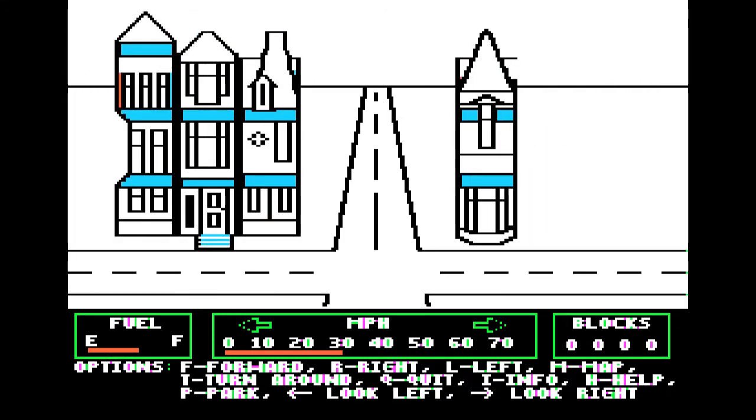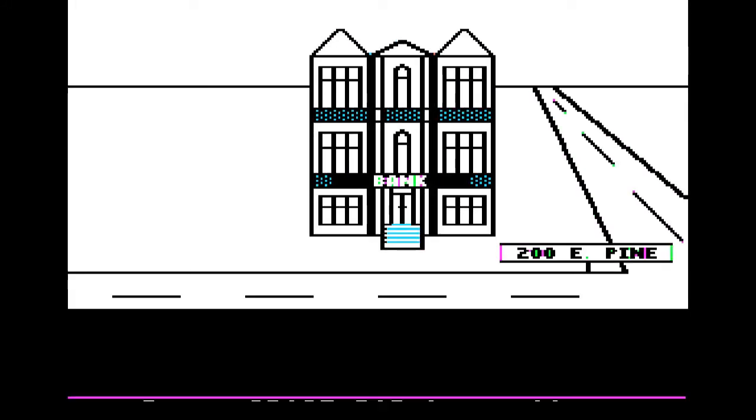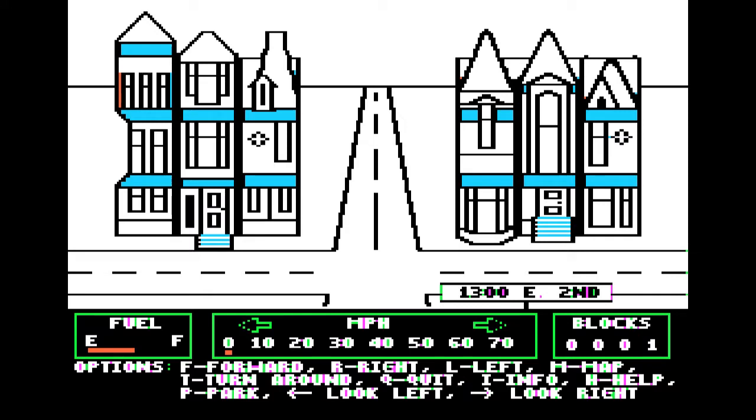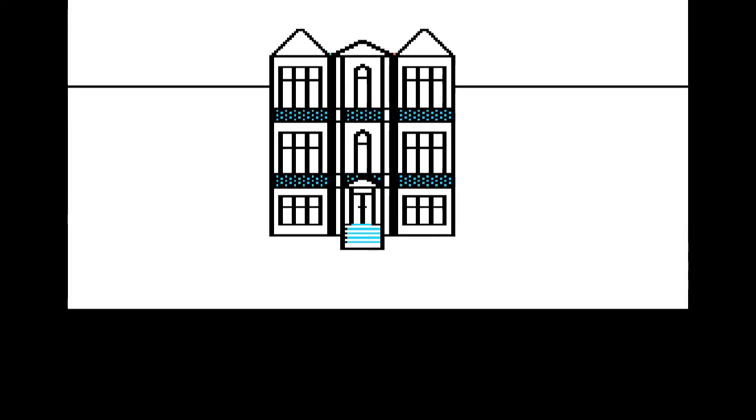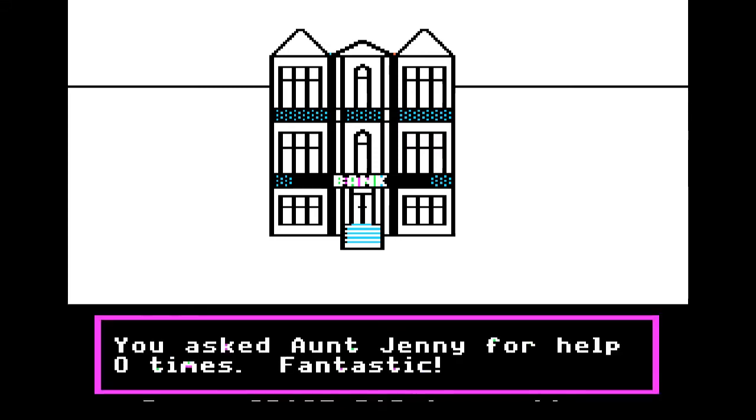That's Jenny's journey. We could even look to the right and see. I meant look to the left. Of course I did. I'm holding up all these other cars while I'm still looking. But yeah, there's the destination right there. Don't know why we had to drive the car to get there. Aunt Jenny is pretty peculiar. We probably could have walked it. What would Captain Planet have done? Yeah, we reached the bank. "You didn't even ask for help. You're being congratulated for not asking for assistance because that makes you a better person."